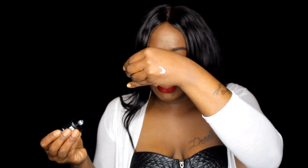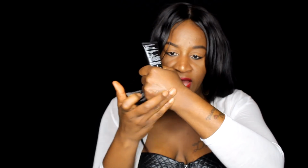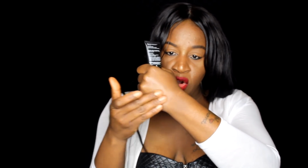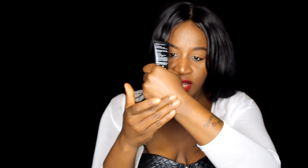It's doing a good job with keeping me matte, and the Maybelline foundation is laying pretty good over top of this primer. As you can see, it comes in a squeeze tube, and it is like a cream consistency. Just so far so good with this primer. I don't have anything bad to say about it as of yet. I really love the way it feels on my skin. It absorbs into the skin really, really nicely, as you guys can see. And actually, I like it so far.